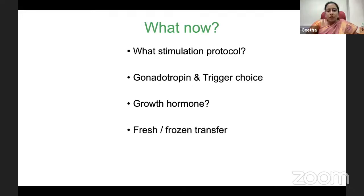Okay. So what do you opt for, fresh or frozen transfer? When do you opt for fresh transfer? If you are getting a smaller number of oocytes, do you opt for fresh transfer or always go for frozen? What is your say on fresh and frozen?